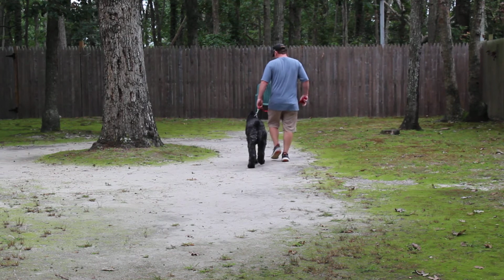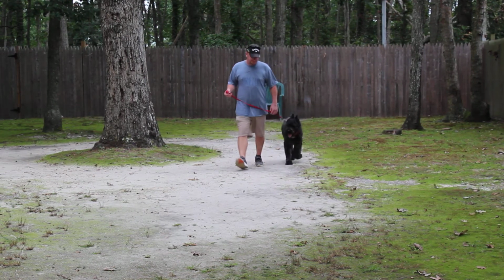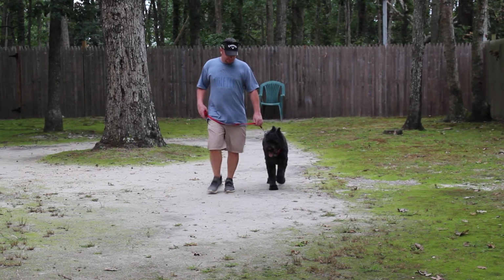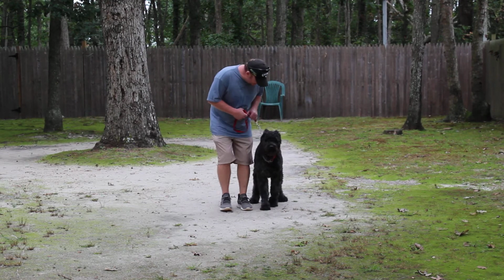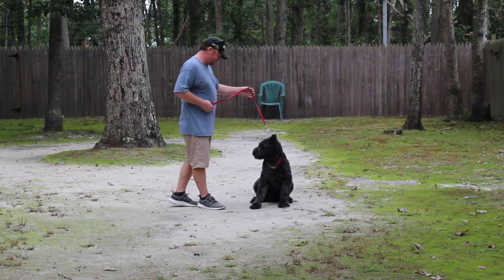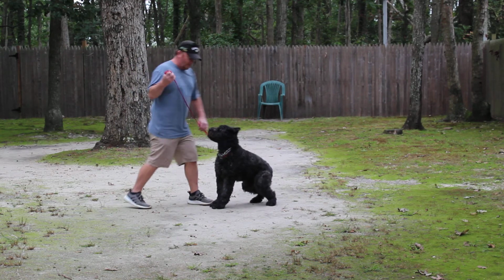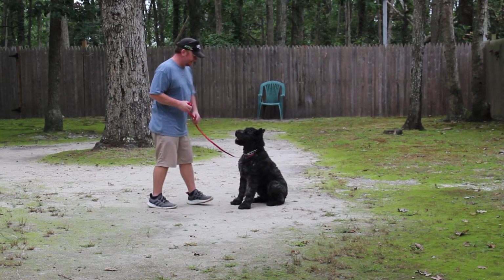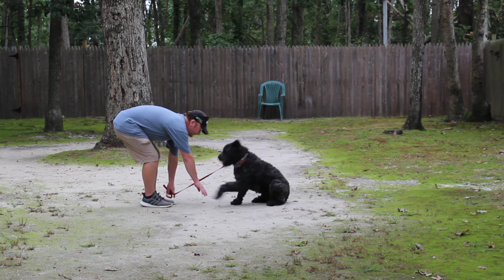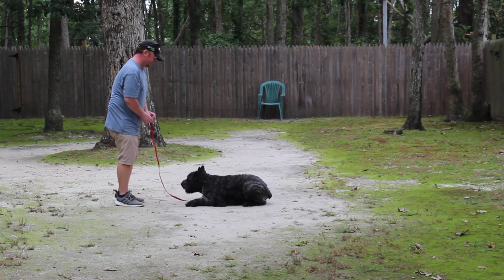So they've both come a long way in their self-control, their ability to pay attention. They're not just a wild pack of dogs. Nice sit. Stay. Rich leaves him in a stay. He uses his right hand to give the command. Whoops. Stay. And this is your down from a distance. Down. Stay. Stay.